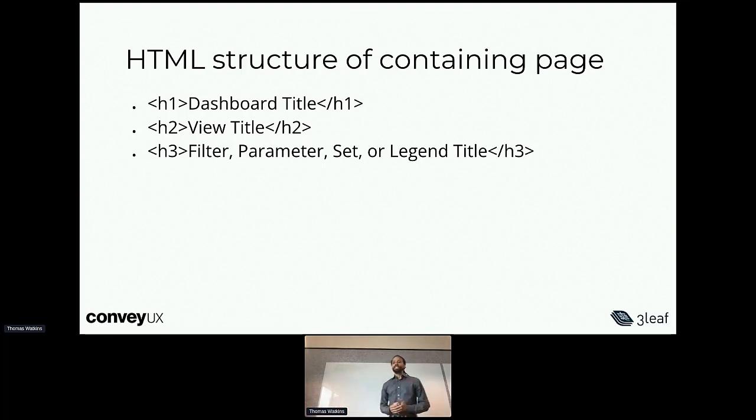Now, there's a method that I'm going to add to this, but the basics of it is that, of course, you've got an HTML structure to the containing page, and there's a certain order that is optimal to assist the screen reader in being able to read what you've got. And so, for example, if you have a dashboard, the title would be the H1, the heading 1. The view title, that's the widgets that are on the dashboard, the name of each chart usually, a chart or a table, that would be your H2. And your H3 would be your filter, parameters, set, and legend title. And then after that, you'd have your alt text for the image level, and then the caption for the data details.